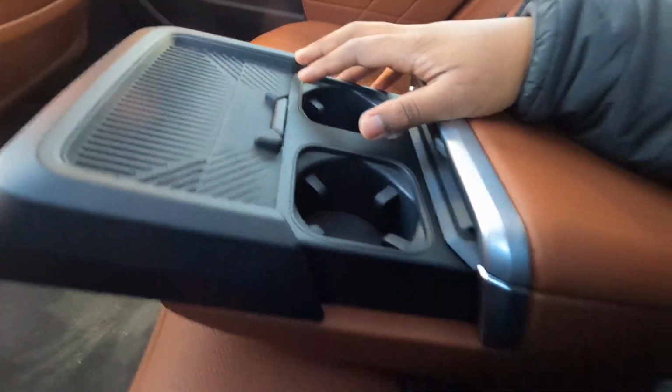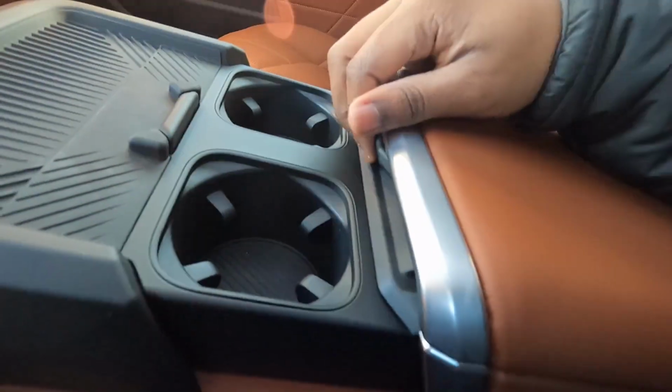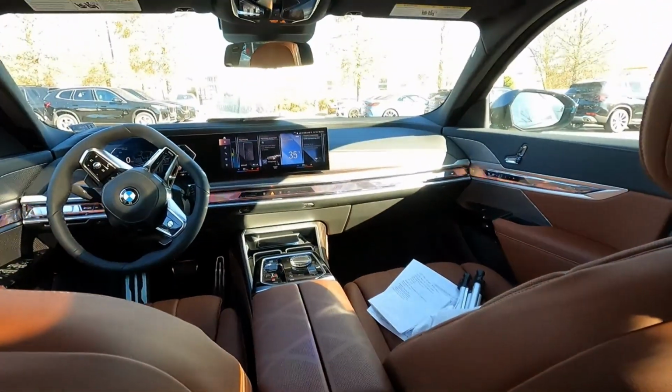And your cup holders are nicely integrated right here. So it actually extends out, which is just genius. So you push that and the cup holders extend out. You got some storage right here with some illumination. Here's a quick look to the front cabin.